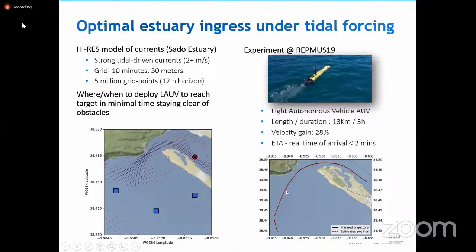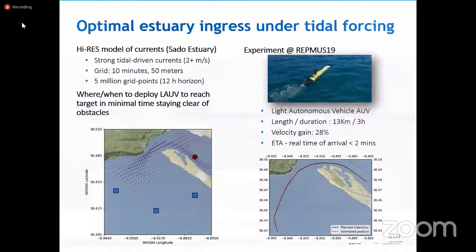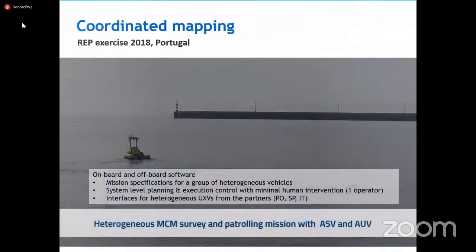Velocity gain because of the current was 15%, and the difference between what people did and the estimated time of arrival was 2 minutes. And there's much more to read, but this is one example based on an experiment for a length of 13 kilometers. Something else that was also demonstrated in the graphic exercise 2018.